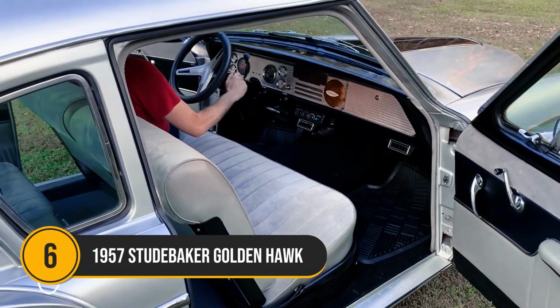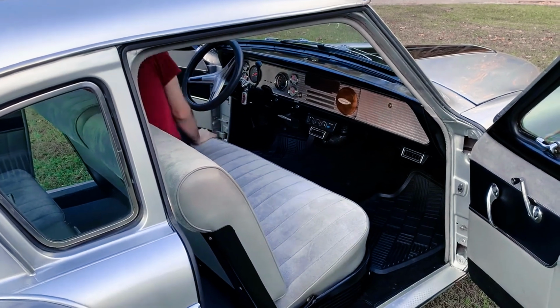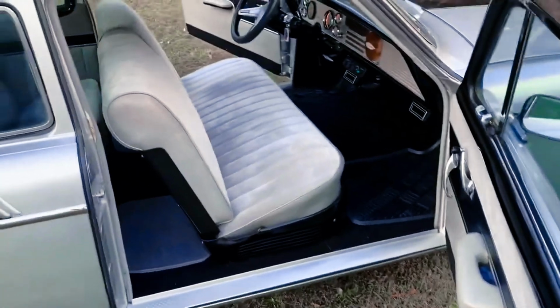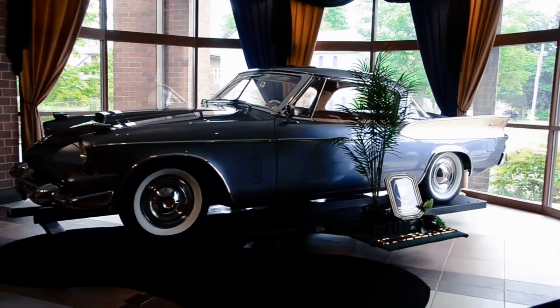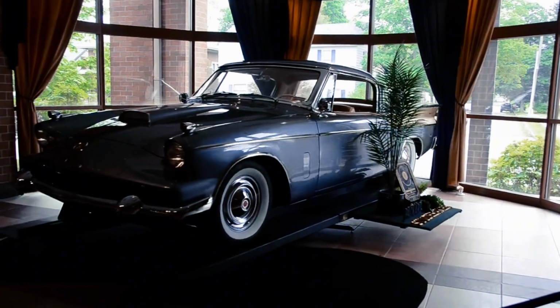Number 6, 1957 Studebaker Golden Hawk. The Golden Hawk is a fascinating car because it embodied both innovation and excess, showing Studebaker's desire to compete in the burgeoning performance car segment. Yet despite its promising supercharged V8 and respectable power, it ultimately failed to gain the traction Studebaker needed.